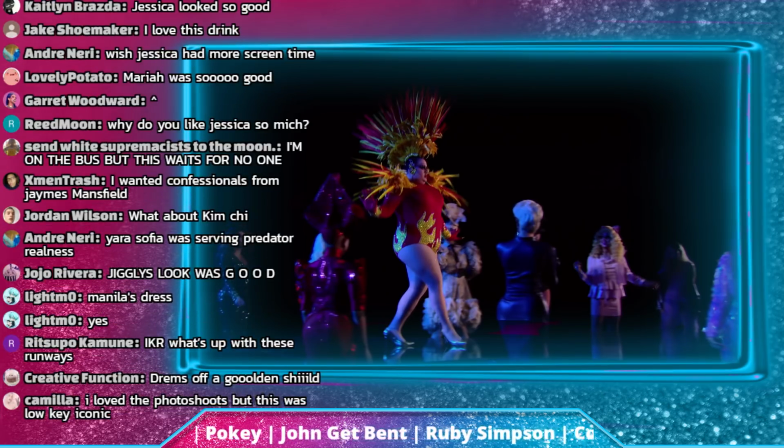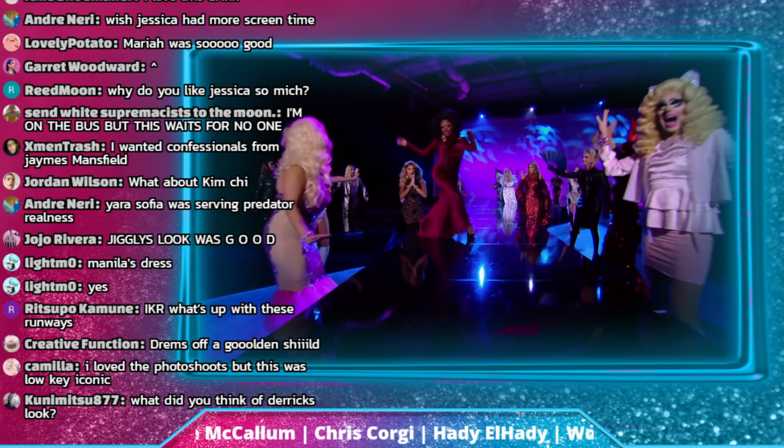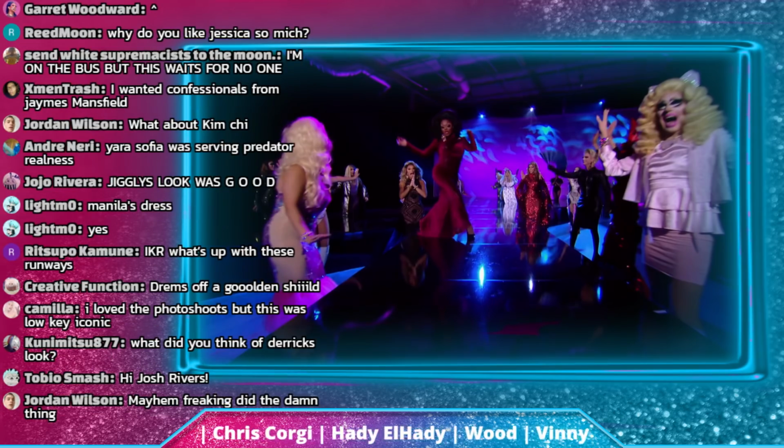Eureka, she stumbled. Mayhem slayed. She did a cartwheel in a gown. In that gown, that's tough even for gowns. That specific gown is very tough to do a cartwheel in. Not that I know, because I couldn't do a cartwheel in my life. But how do you do a cartwheel in a gown? I can't even imagine the mechanics of it.